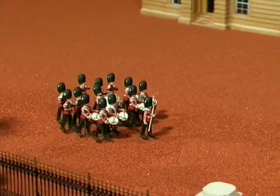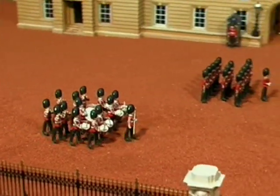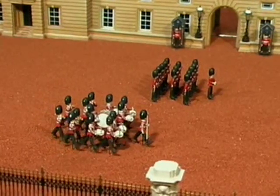The changing of the guard at Buckingham Palace attracts thousands of people every day. It could do the same for you.